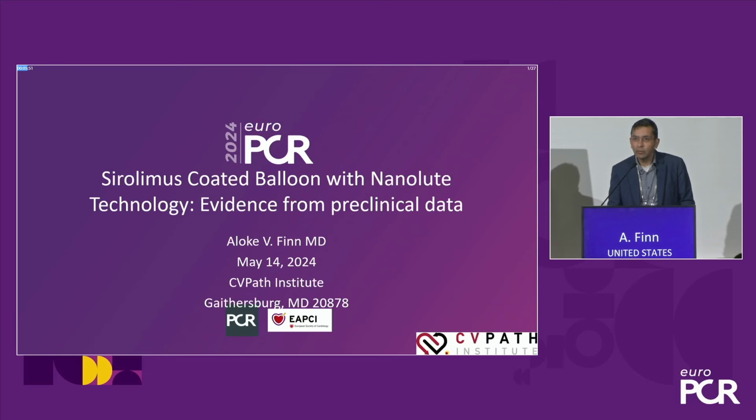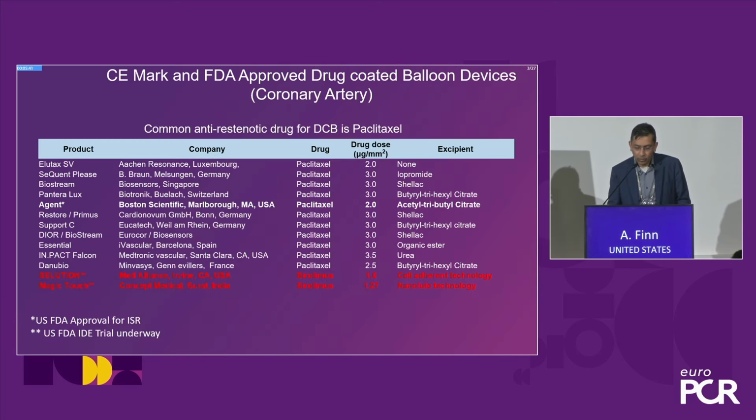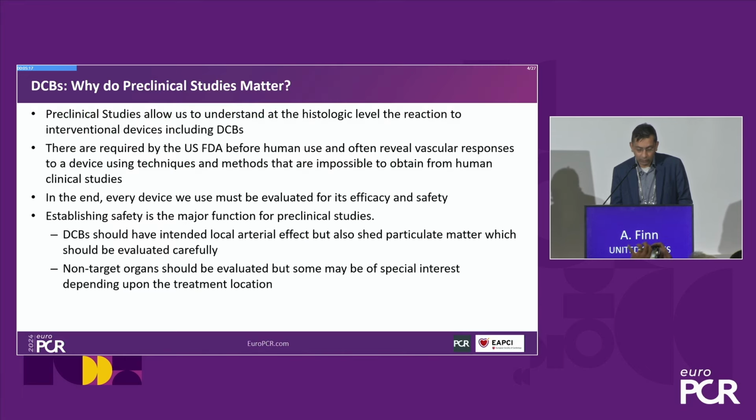Marty mentioned, my area of specialty is I'm a clinician, but I also do a lot of work on preclinical data and with drug-coated balloons. As you all know, drug-coated balloons at this point mainly consist of paclitaxel-coated balloons that elute paclitaxel in different doses, with different excipients, but there are just a few Sirolimus-coated balloons which are emerging as promising players in this field, and the Magic Touch balloon is one of those new technologies. I will dive deeply into this technology in this talk.